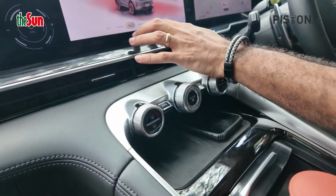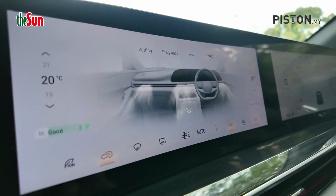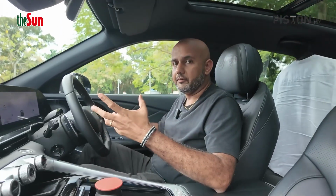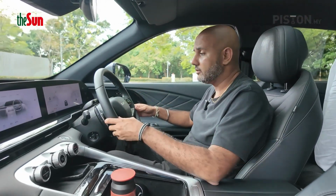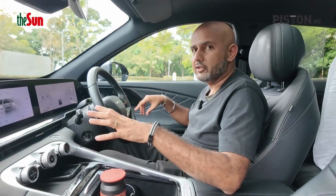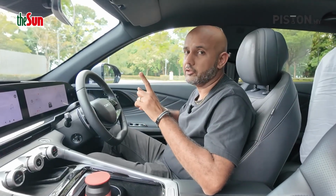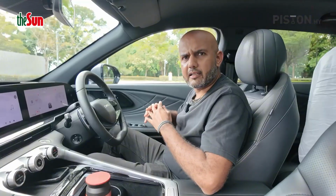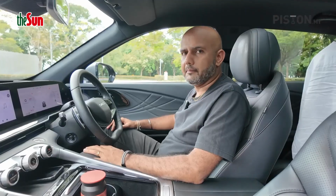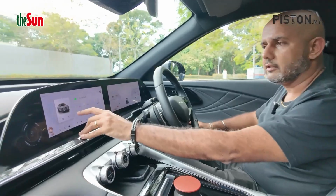drive modes, which you get 7 drive modes: eco, normal, sport, snow, mud, sand, and off-road. All of that does a special something to the all-wheel drive system, to the way the accelerator feels, to the way the steering feels, as well as the adaptive suspension, which I'll touch on later. Yes, this car comes with adaptive suspension. Do you know any other car that comes with adaptive suspension at 189 grand? Yeah, neither do I.